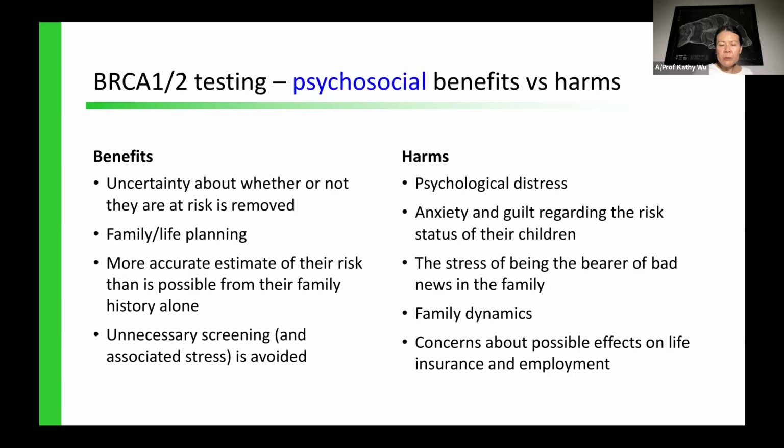However, there may be potential harms associated with genetic testing. We know that it can cause psychological stress. However, research has shown that the distress level will usually return back to baseline as time goes. There may be anxiety and guilt about the possibility of passing it down to their children or future children. And there would be stress associated with being the bearer of bad news in the family.